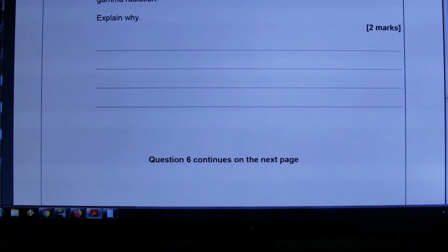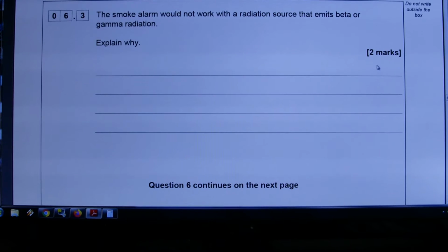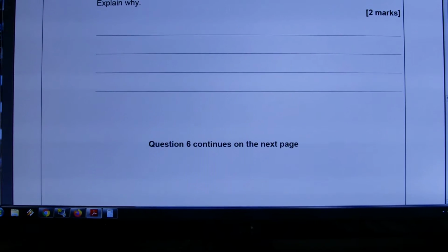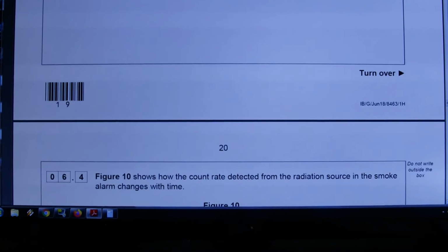Question 6 continues. The smoke alarm would not work with a radiation source that emits beta or gamma radiation. Explain why. Because they would go right through smoke as if it wasn't even there. 2 marks. Really? Alright, beta radiation would go right through smoke as if it wasn't even there. Gamma radiation would go right through smoke as if it wasn't even there. Is that 2 marks worth?